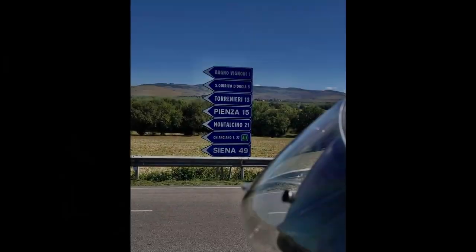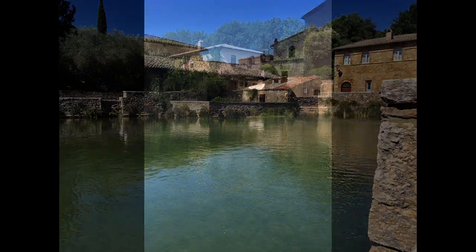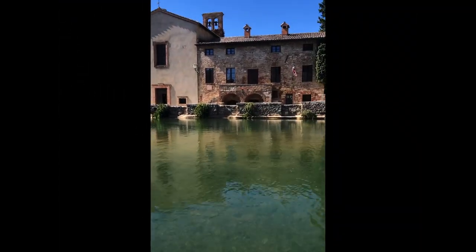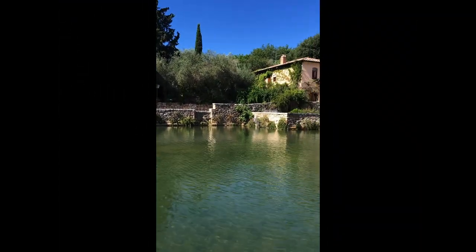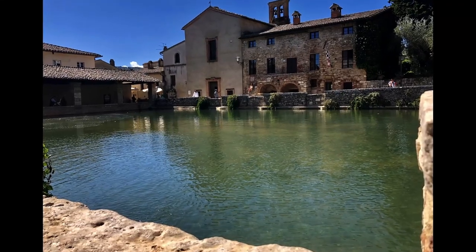Next stop is, I have to look at my notes again, Bagno Vignoni. This was a cool little artsy kind of town. You come into town and there's the real original big square in the middle, which is a pond of hot volcanic water. There were artists doing paintings all around, and little restaurants. The town was built around this.